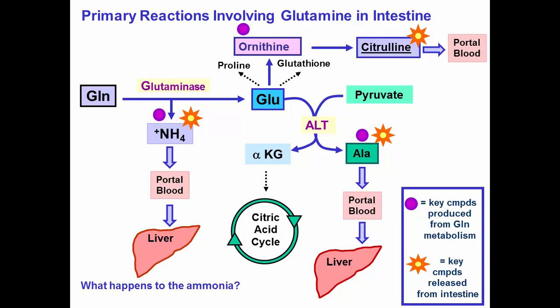So focus here. Glutamate is getting converted to ornithine, which then gets converted to citrulline. So I want you to think about what enzymes and what sequence of events you need to do that. Where have we seen ornithine before? The urea cycle. So guess what? There are some of the enzymes from the urea cycle in the intestine. Okay.